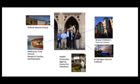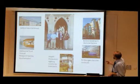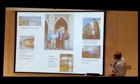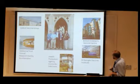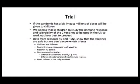So the Department of Health had bought these two different vaccines for use in this pandemic. There was relatively less information about this vaccine in children and adults. So, as Liz said, there was a collaborative group put together, and these are the principal investigators at each of the sites here. Matthew Snape, who's in the audience, here in Oxford, Saul Faust in Southampton, Paul Heath, who is at St George's Vaccine Institute in London, and Adam Finn, who's at Bristol Children's Vaccine Centre, and myself in collaboration with Liz Miller. I'm sorry, Liz had gone home just before this photo was taken, so she wasn't included. So it's a collaboration of these groups that got together to run this trial around the south of England.